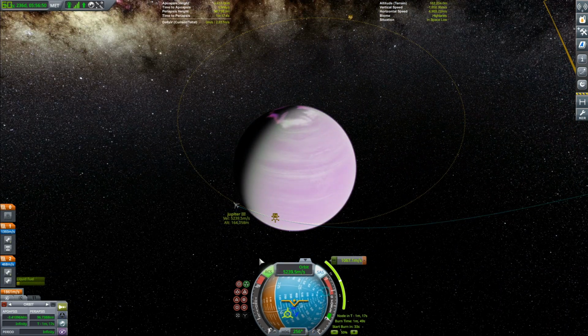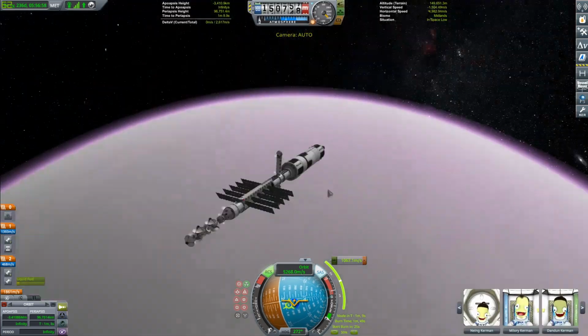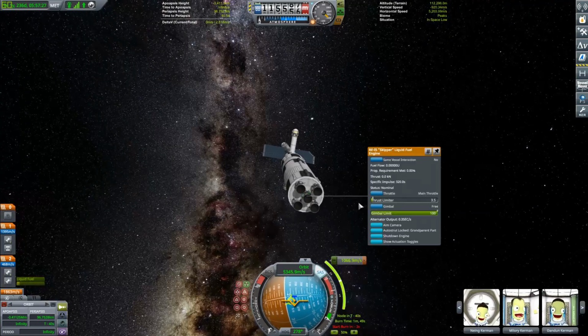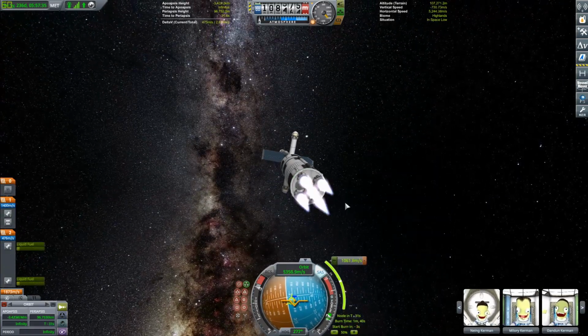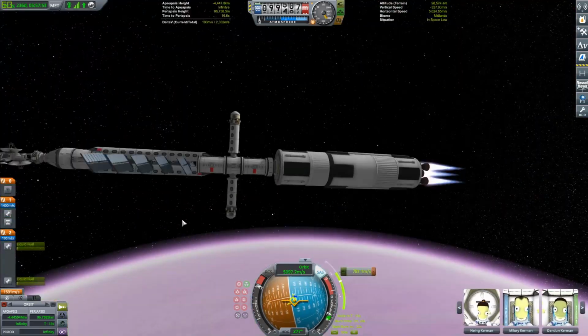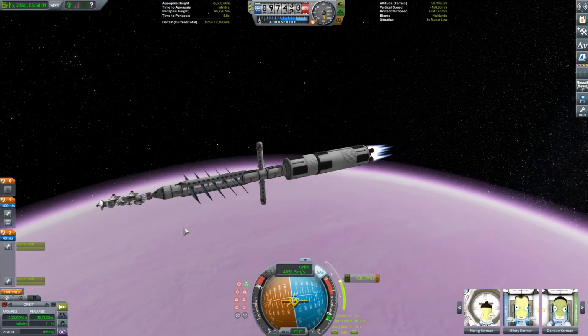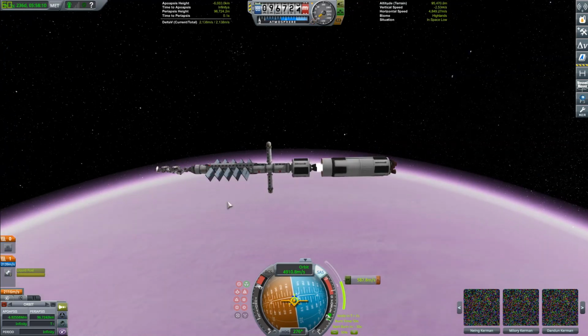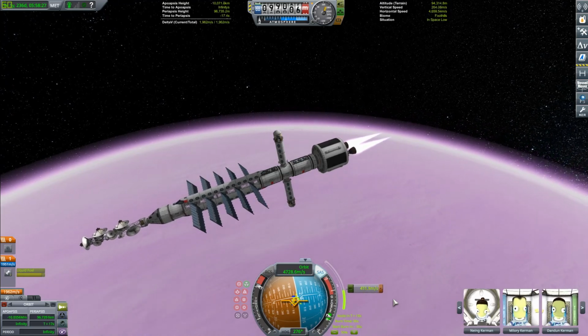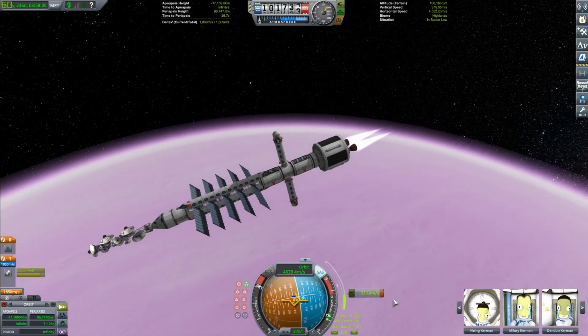Tangents aside, we are now arriving at Eve, where we are getting ready to start our retrograde burn to get into a highly elliptical orbit. Don't worry, that's not going to be our final orbit. I'm just doing that so I can do correction burns in the sphere of influence, just because it's more efficient to do plane changes at a high apoapse than it is at retrograde burns or prograde burns when you go out to interplanetary space.